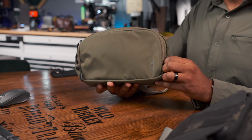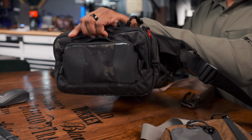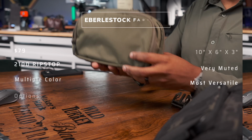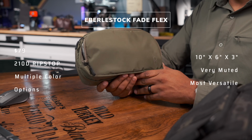Next is Eberly Stock's newest release when it comes to their series. They call it the Fade series. This is called the Eberly Stock Fade Flex. Now, this is the most expensive in this lineup, at $104, and the Bando bags are the least. This one's the Goldilocks zone, coming in at $79 for MSRP.